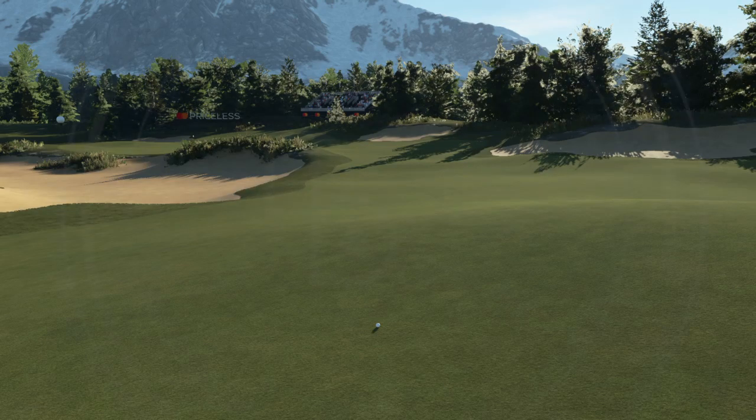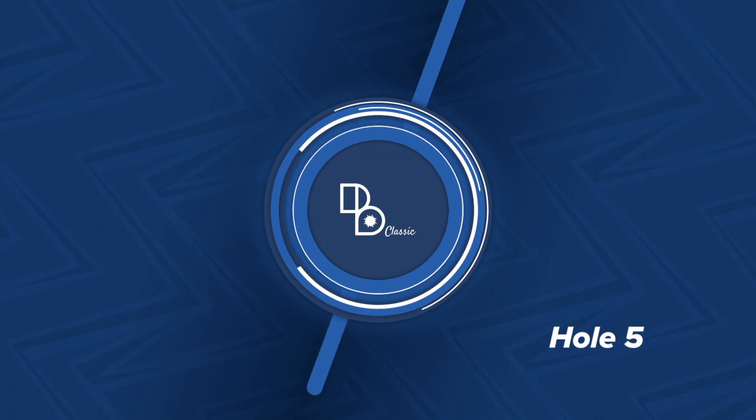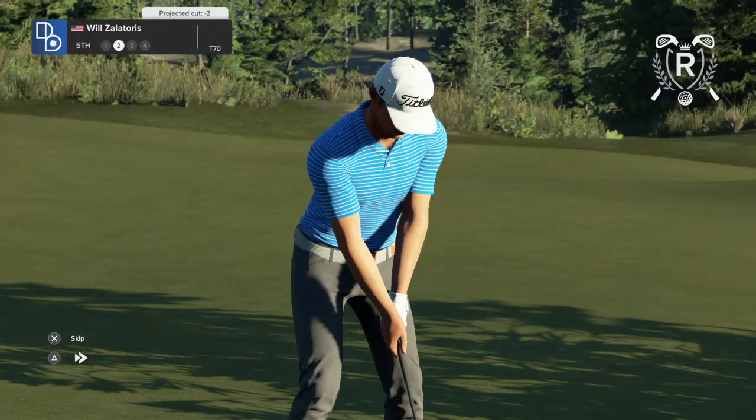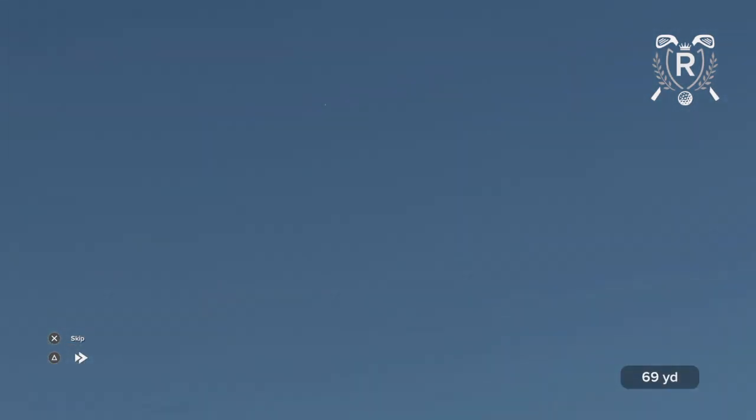Nicely done. Why don't we catch up with Will Zalatoris? He's currently trailing his rival. Let's see what happens here. This one's right of the green.